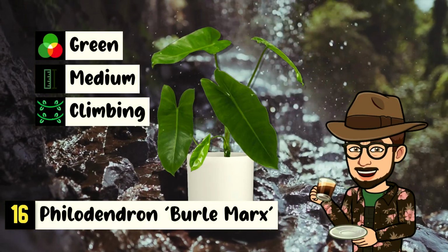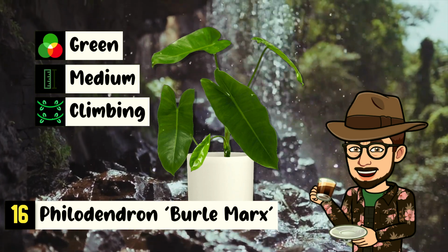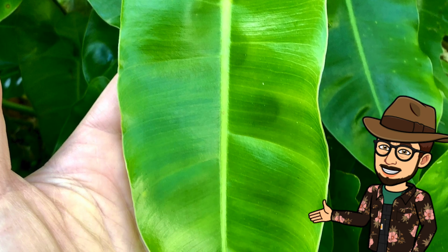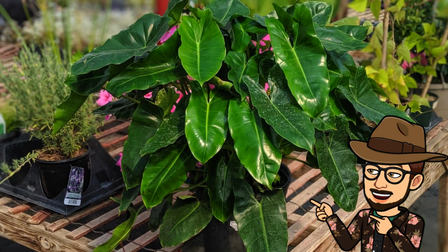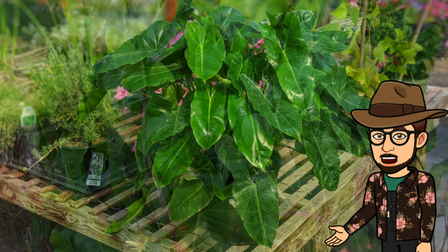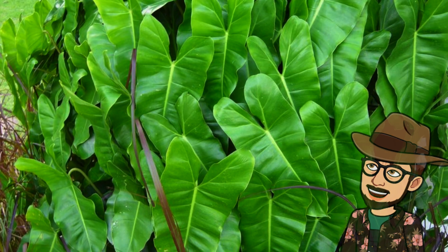The Burle Marx climbing philodendron is a favorite among plant enthusiasts due to its distinctive leaves and easy maintenance. Unlike other climbing philodendrons, this plant grows horizontally, making it ideal for use as ground cover in tropical areas. It typically reaches a height of only 2 feet. To thrive, the Burle Marx philodendron requires plenty of bright indirect light and frequent watering to keep its soil consistently moist.